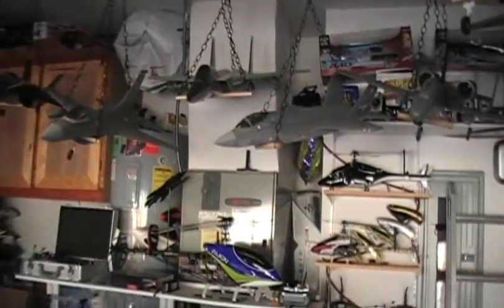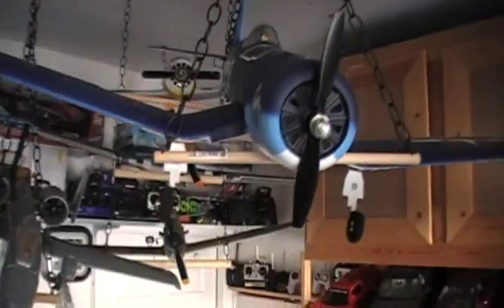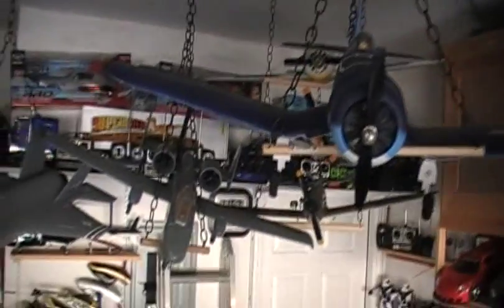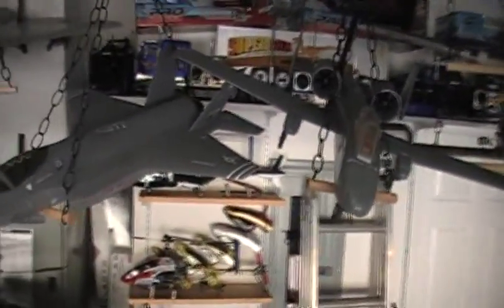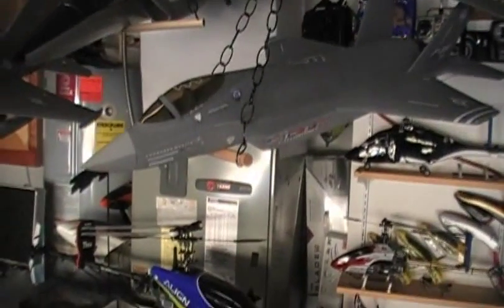And again, from there I'm really not sure what planes I got next. It all kind of got mixed in together. But you got the F4U Corsair. You got the A10. That's the brushed version. I'm going to swap that over and get a brushless. The F35. Picked that up off of Exceed.